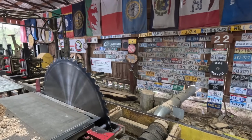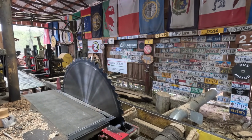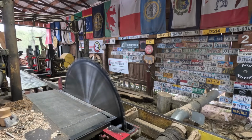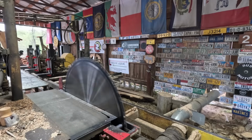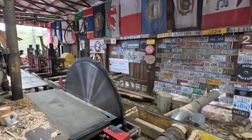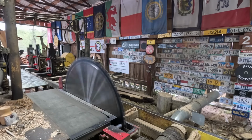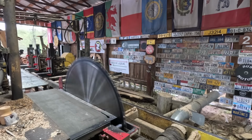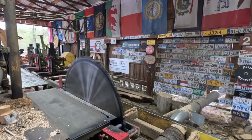Alrighty, let's get this show going here. Just a perfect day to be sawing, and we're going to make you a snack video. And I'm trying the cab cam again here, and it's going in the bottom left-hand corner. That's the only place it really works, and that's all I got to say about that.